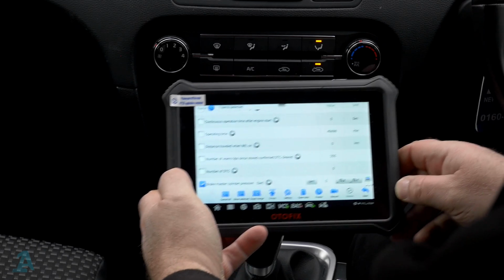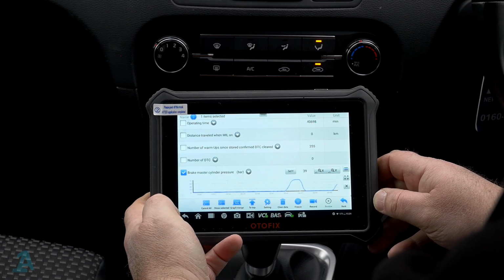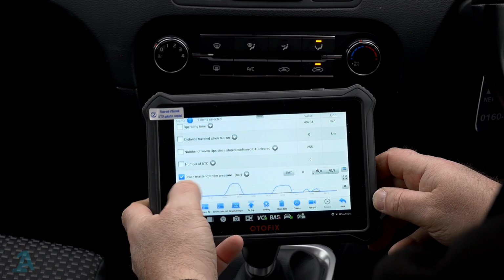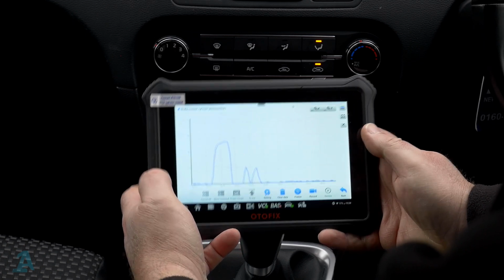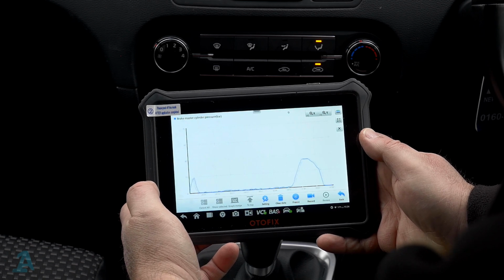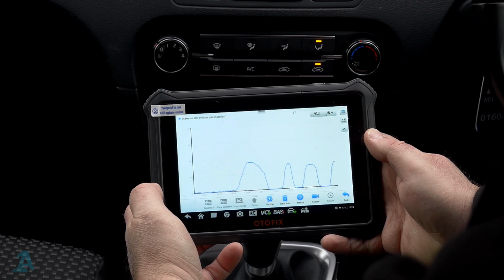We can press the brake pressure. You can't quite see it. There you go. Press your brake off. Pump your brake. Look at that. Amazing. You can make that bigger. This is just like using my Autel. It is Autel. Look at this for live data. So responsive as well.